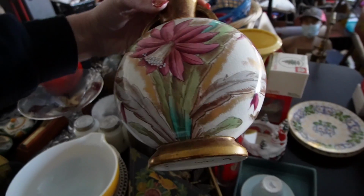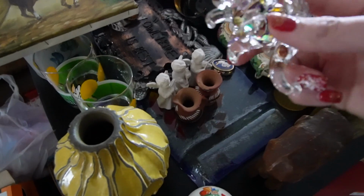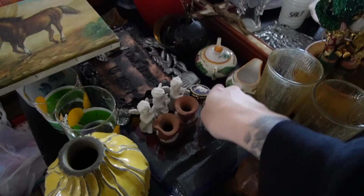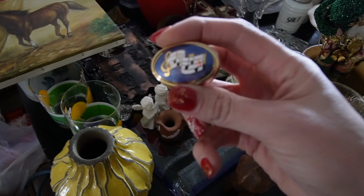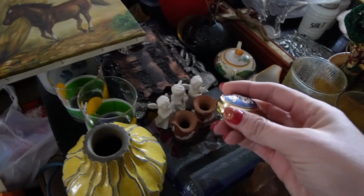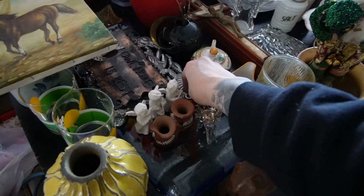I had a few people asking about this vase. This looks like stuff that was in a baggie. Made in Taiwan. Okay. I knew about the angels, but I actually kind of got excited for the elephant in the little trinket box.